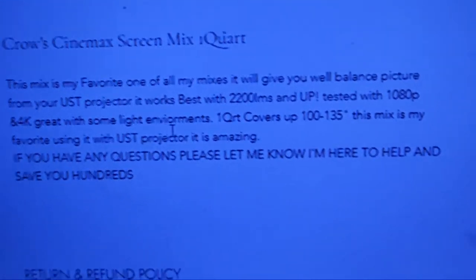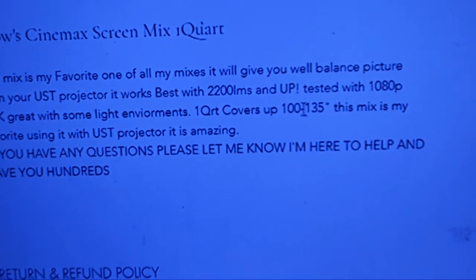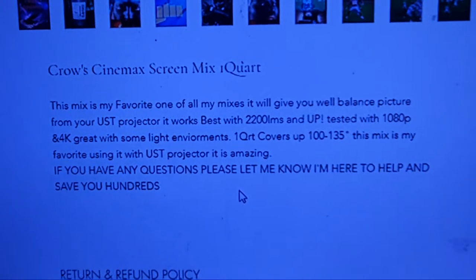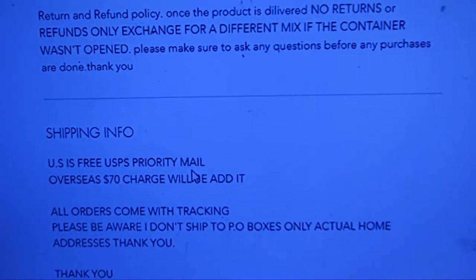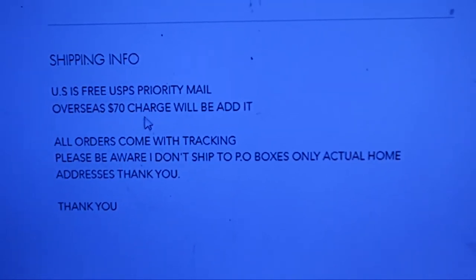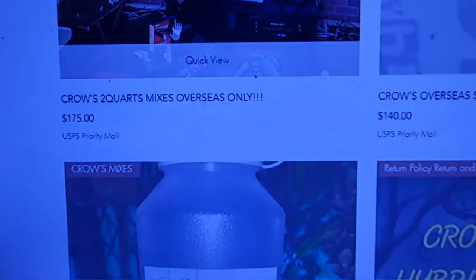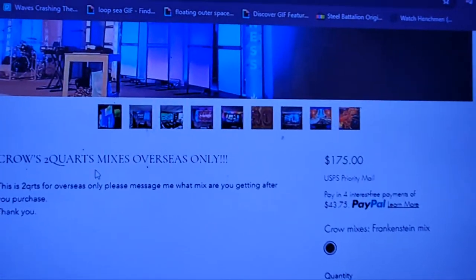But if you look at this, where you have one quart, which again, incorrectly spelled, you have it at 100 inch to 135, but you have something different on the other side. When you go to your front page, it's 100 to 120, I think 120. So this is not even consistent. None of the specifications are consistent. So here you have where the shipping charge is going to cost you. But if you go over here to shop and we go to the overseas customers right here, the overseas customers are getting ripped off. And the reason why they're getting ripped off is because, let me see, we got right here.